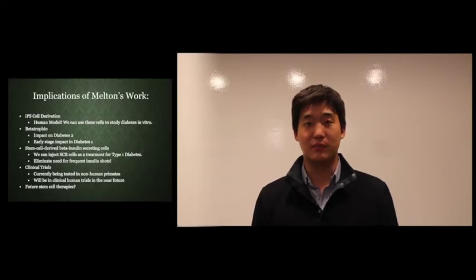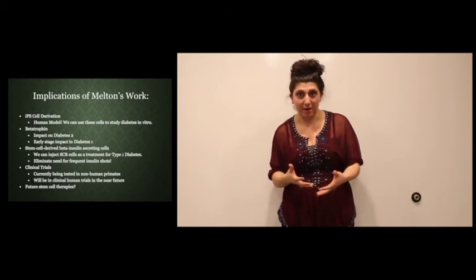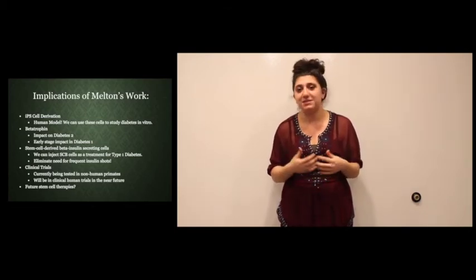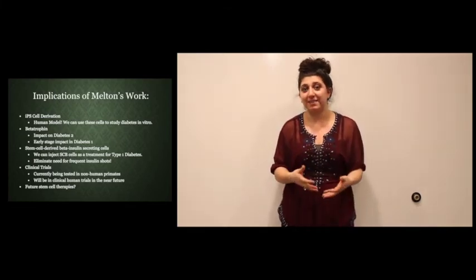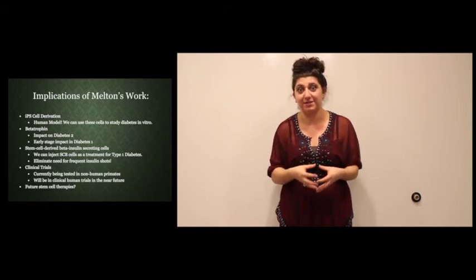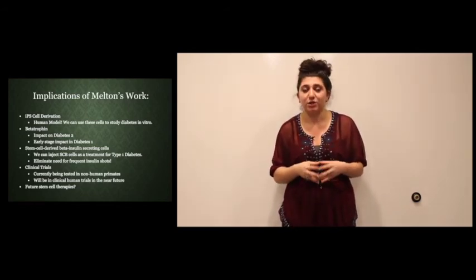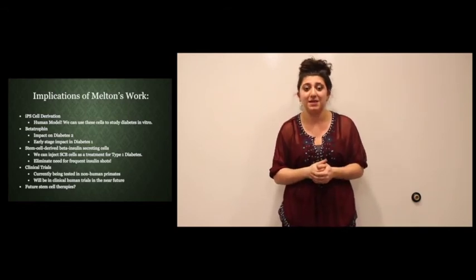So finally, let's talk a little bit about the implications of this work that's come out of Doug Melton's lab. We can use these cells as human models for diabetes. And this has been done before with somatic cell nuclear transfer, as Mandy mentioned. But the exciting thing about this is that these cells should be identical, functionally speaking, to the cells in the patient. So they serve as a better model for researching the disease in vitro. This also has large implications for future study on betatrophin, which Doug Melton has worked on in the past.